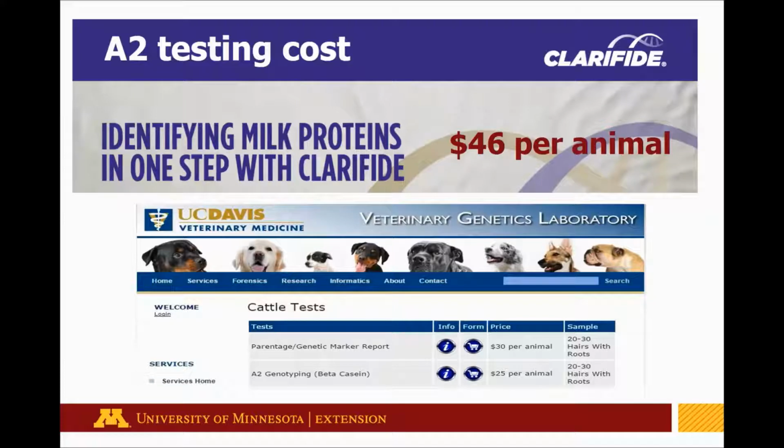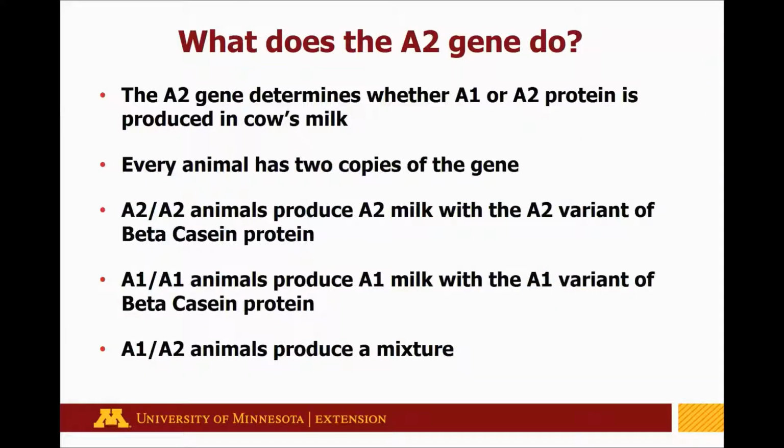Or you can use UC Davis, which is the exclusive A2 genotyping place in the country, and it's about $25 per animal to find out whether it's A1 or A2 or a combination of both. So there is some testing cost in determining that. So what does the actual A2 gene do?